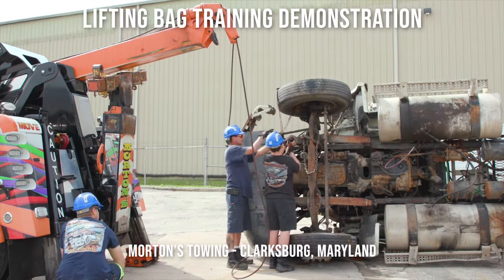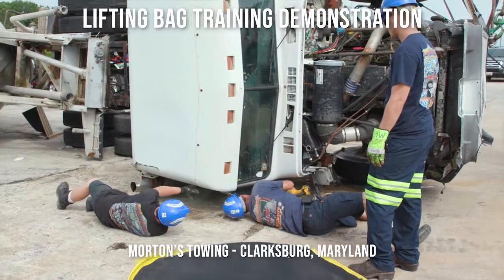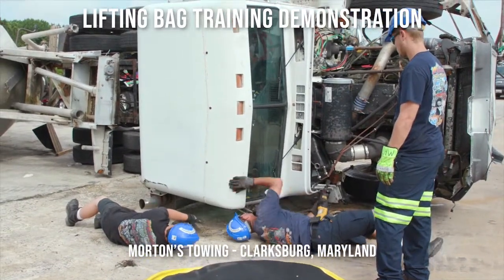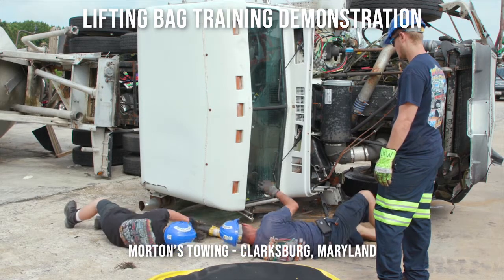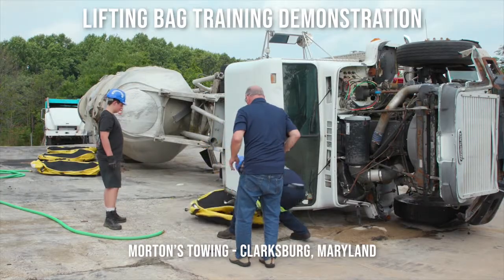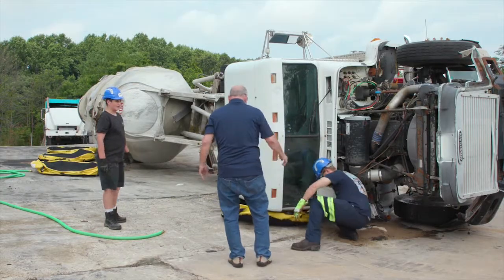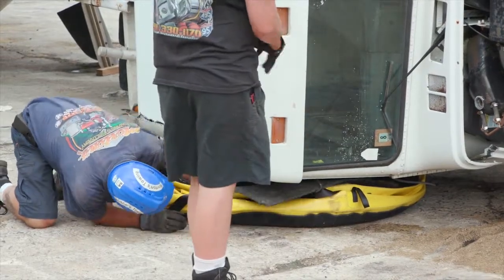Proper pre-lift preparation is essential to ensure a smooth lift operation. Eliminate sharp objects which could puncture the equipment. Use protective mats when you can't eliminate a sharp object.